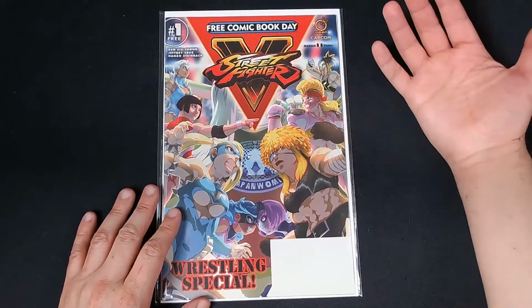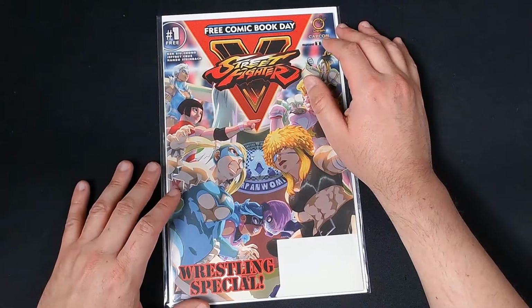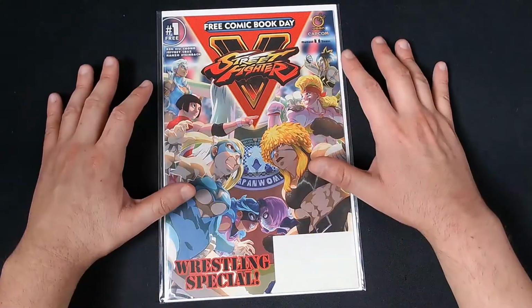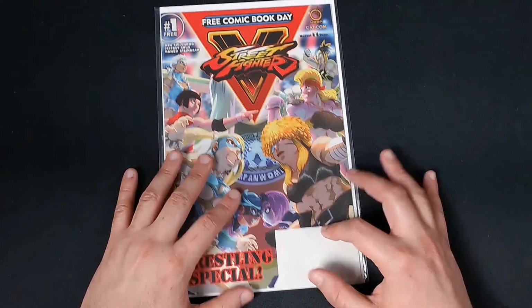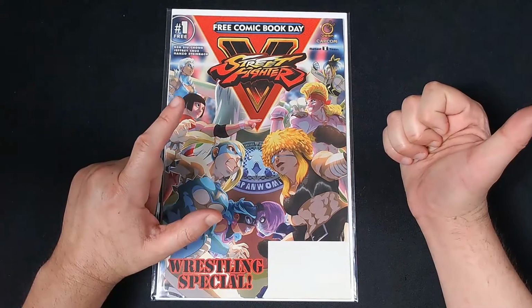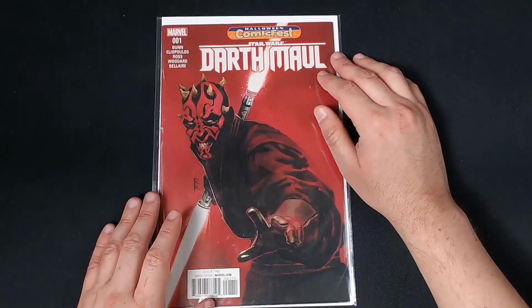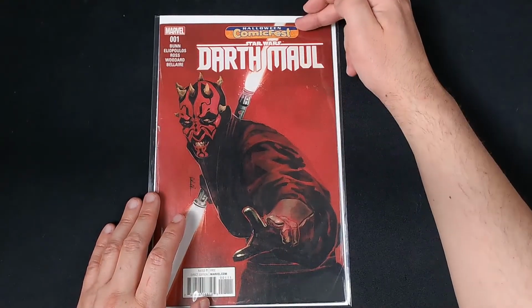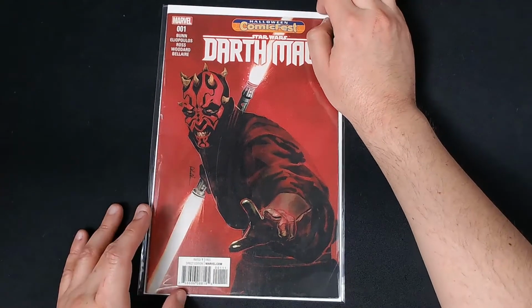This is Free Comic Book Day number 1, Street Fighter V wrestling special, really fun art, with all of the ladies wrestling, trying to beat each other down. No stamp from the comic shop, kind of beat up. This was one of the ones that didn't have a bag as well, just like that Bee and Puppy Cat one. It's from 2017.